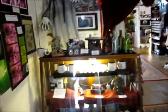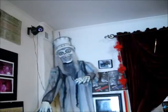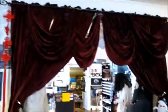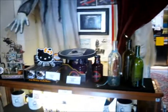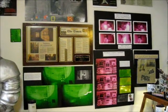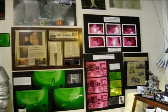Okay, now we're inside. You're always greeted by the knight and one of our Disney Lake ghosts. We kind of have it set up to look like a funeral parlor a little bit. On this wall, some of our finest evidence we've captured with some of the equipment we sell.